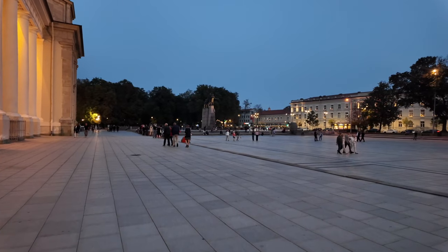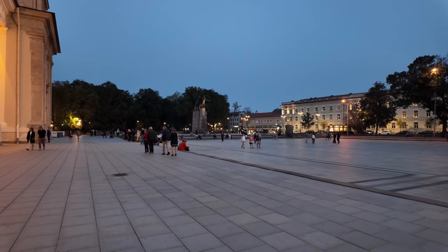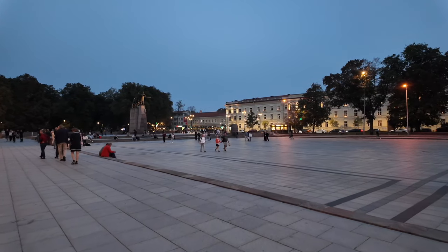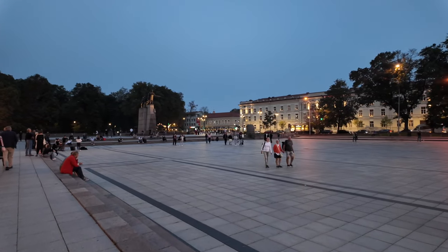Vilnius is so clean and it's really, really quiet. I think this is probably the busiest it will be because today is a Sunday, and I have heard it's like a ghost town during the week because obviously everyone's at work. But it's probably one of the quietest capital cities I think I've ever been to.